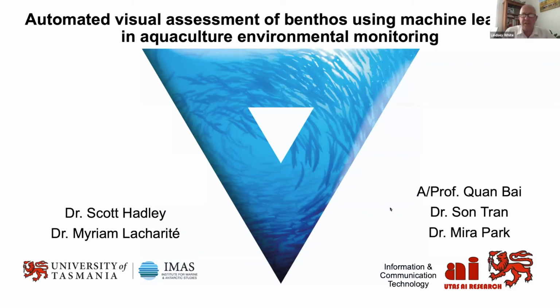They'll be joined with some panelists at the end who will also help with the Q&A session. So Dr. Scott Hadley, who's an ecosystem modeler, Son Tran from UTAS as well, whose research focuses on theoretical artificial intelligence, and Dr. Mira Park, whose research interests include image processing, computer vision, and deep learning.